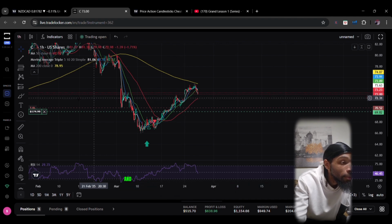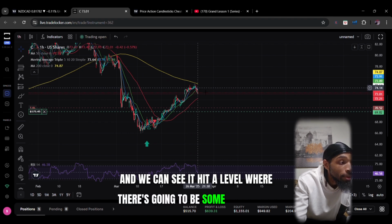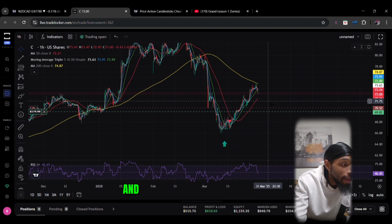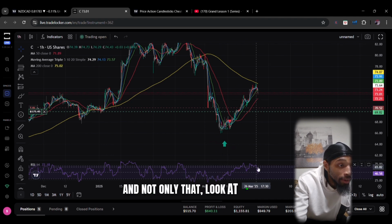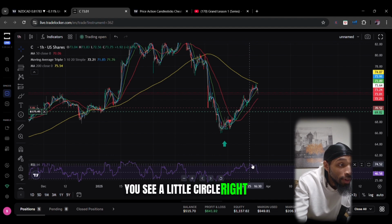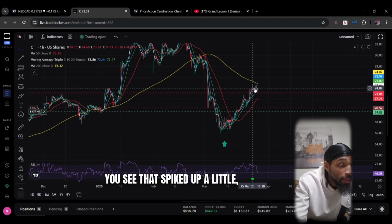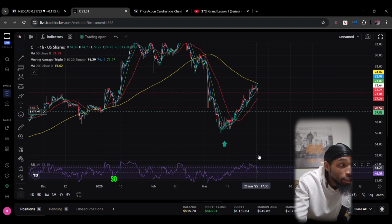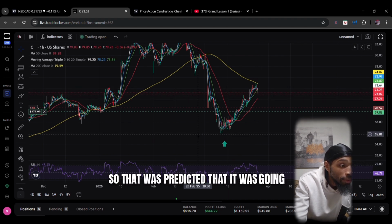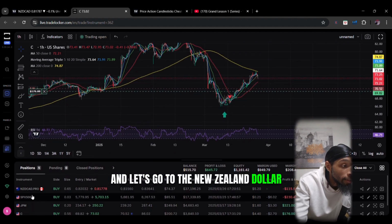So this is Citibank, and we can see it hit a level where there's going to be some resistance. And not only that, look at the RSI. It says that it is overbought, and it's been overbought a couple of times. It hit right here. You see a little circle right here. And where are we at on it? Around there? Boom. You see that? Spiked up a little, came back down. And then it did it again. So that was predicted, that it was going to go down. And let's go to the New Zealand dollar and the Canadian dollar.